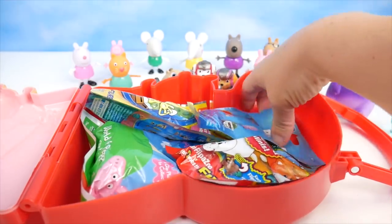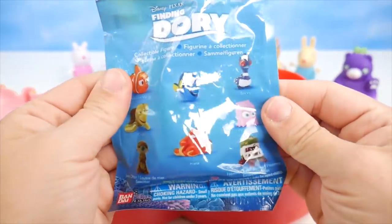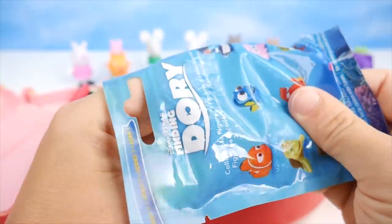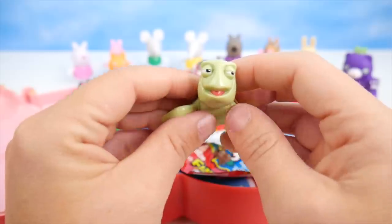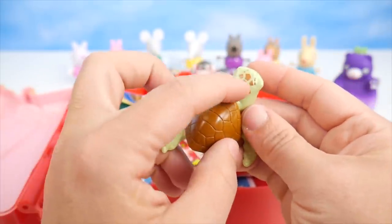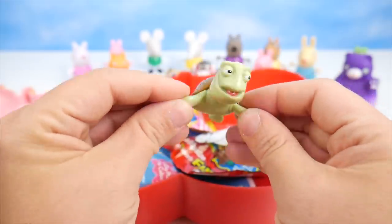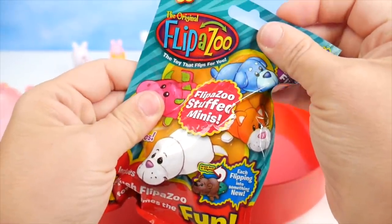Now what else can we find in here? Something from Finding Dory. Which friend are we gonna get? Out you come, and it's, totally awesome, dude. It's Crush, the sea turtle. Oh, I love the little pattern on the back of his head, and he loves to swim through the ocean. Oh my goodness, more and more surprises like this one.